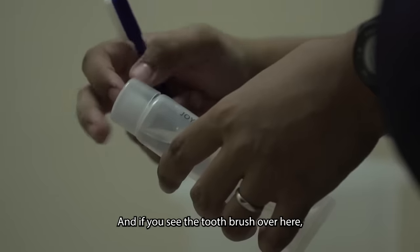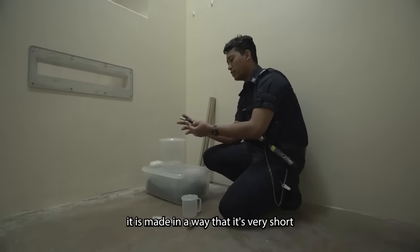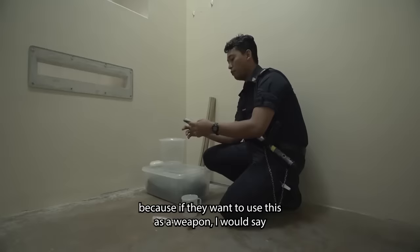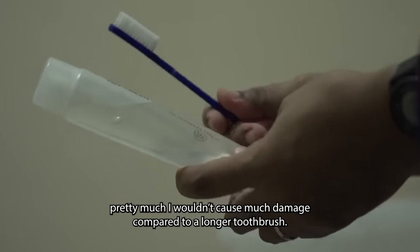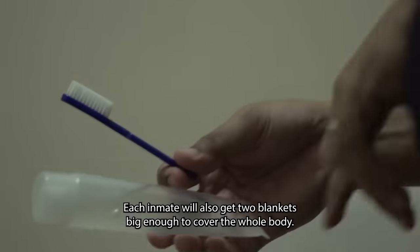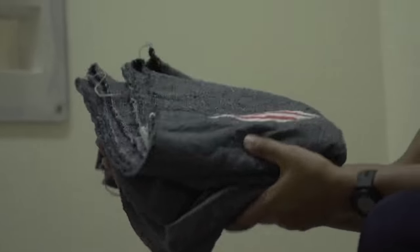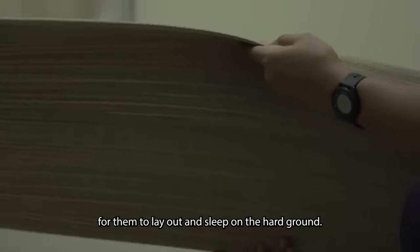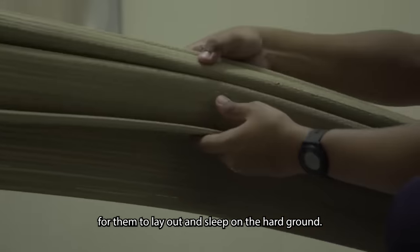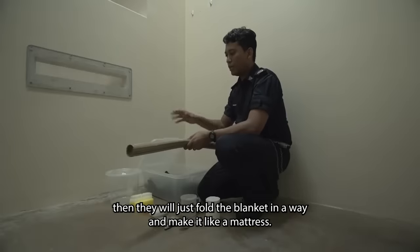And if you see the toothbrush over here, it is made very short, because if they were to use this as a weapon, it won't cause much damage compared to a longer toothbrush. Each inmate will also get two blankets, big enough to cover the whole body. Last but not least, we have the straw mat for them to lay out and sleep on the hard ground. If they want it to be more cushioned, they will just fold the blanket and make it like a mattress.